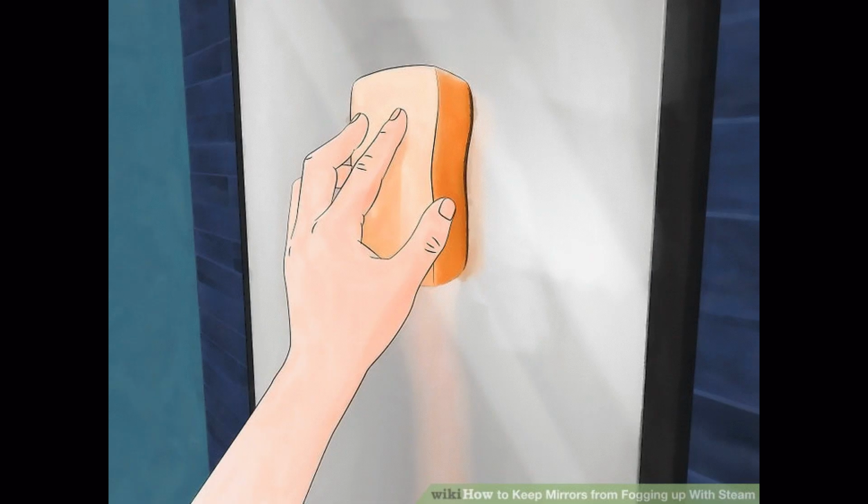If you are concerned about the appearance of your mirror after rubbing soap on it, use window cleaner to clean away any excess soap. This should leave your mirror looking clear, even after being subjected to steam. If you don't want to do the whole mirror or can't reach parts, just cover the parts that you need, like the area where your face will be.